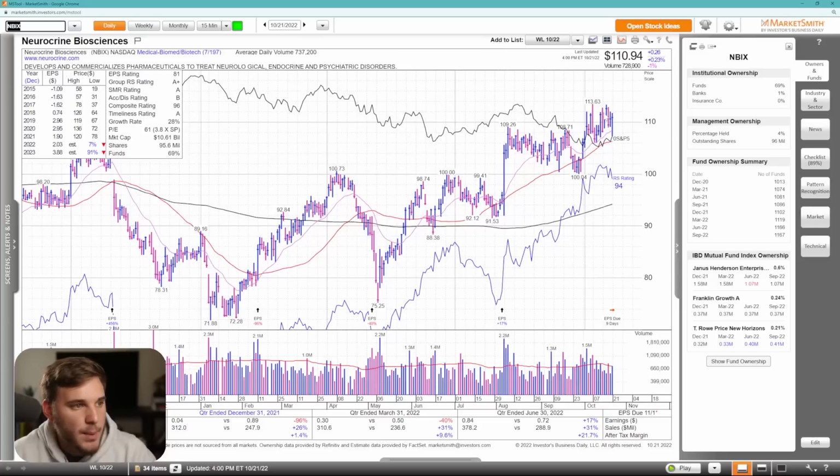NBIX, definitely a very choppy one to trade. You can see that that's basically its character, but it remains strong. Beautiful upside reversal on Friday. So I want to see continuation through that prior high, managing risk right at that prior close or that low of the day area. And ideally a breakout on huge volume into new all-time highs.